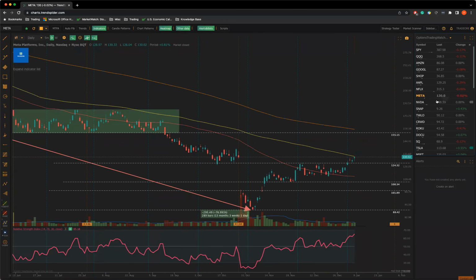Meta, we just started trading it again. It pulled back to 88. It's at 130 now. Fantastic move. But now it's at this 100-day SMA level. So wait for it to break over that.